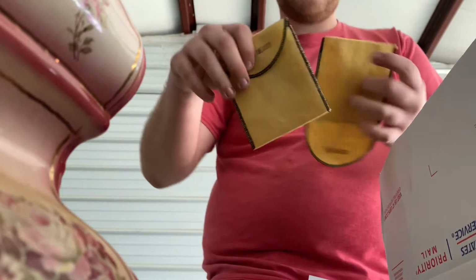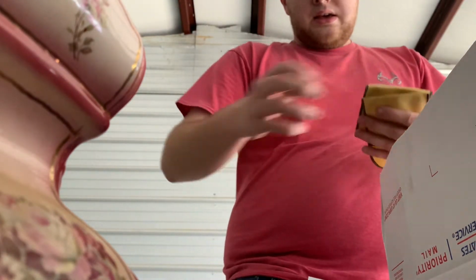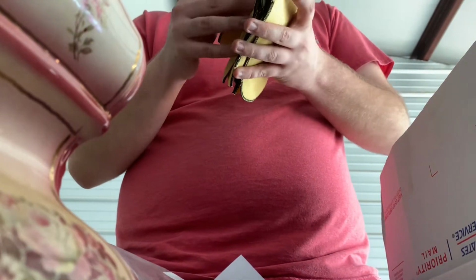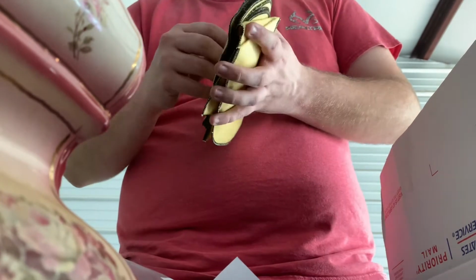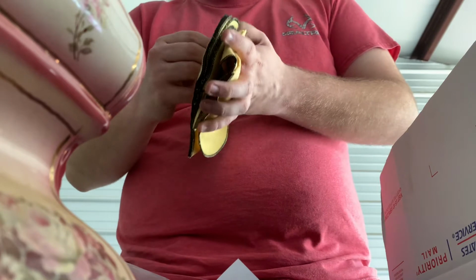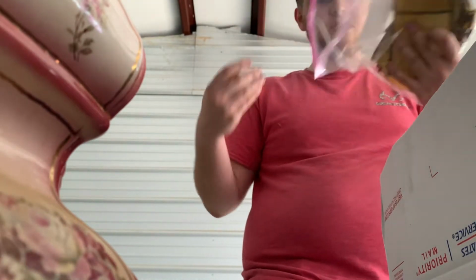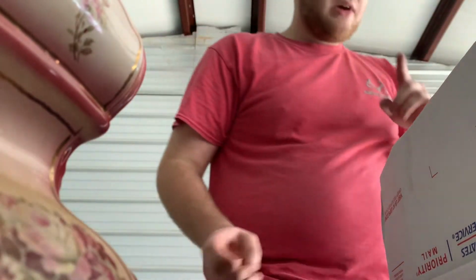These are Elgin American pocket watch cases, cloth cases. There's 9 of them in this bag, I think is what it said. 1, 2, 3, 4, 5, 7, 8. I think there's more like 12 in there. I'm thinking $10 to $12 a piece on those, maybe more. I didn't see any on eBay, so we might do more on that.